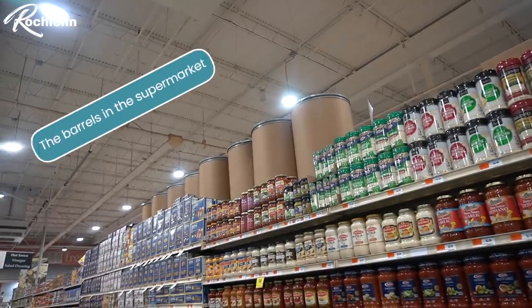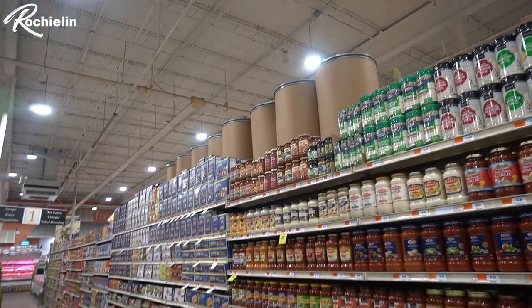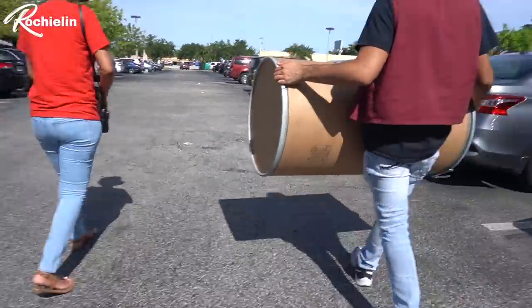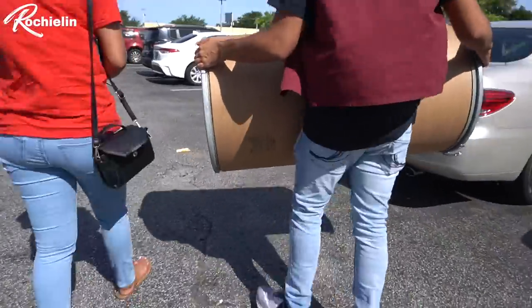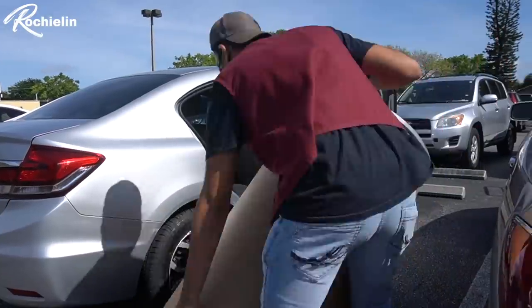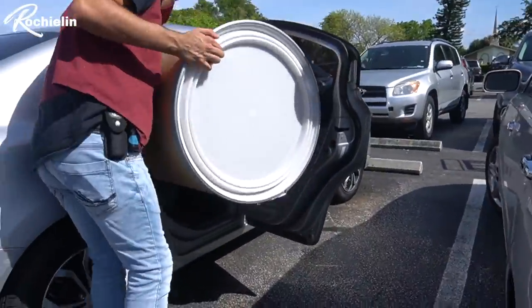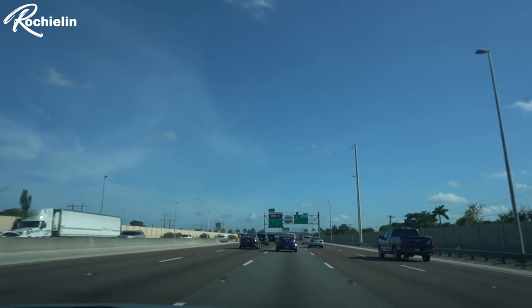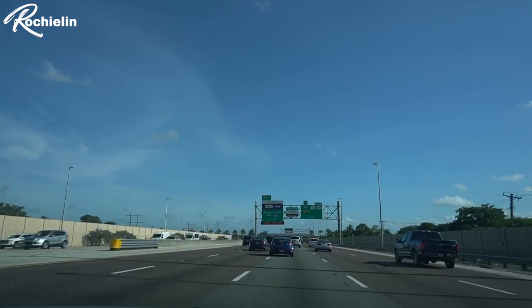So this is where they store the barrels, inside this supermarket. And I was so happy that this guy volunteered to take the barrel to the car for me. I was even happier that the barrel actually fit inside the back of a sedan car, because that was a major concern for me, and it fit, so I'm happy. At this point, it's time to ride off in the sunset with my new barrel.